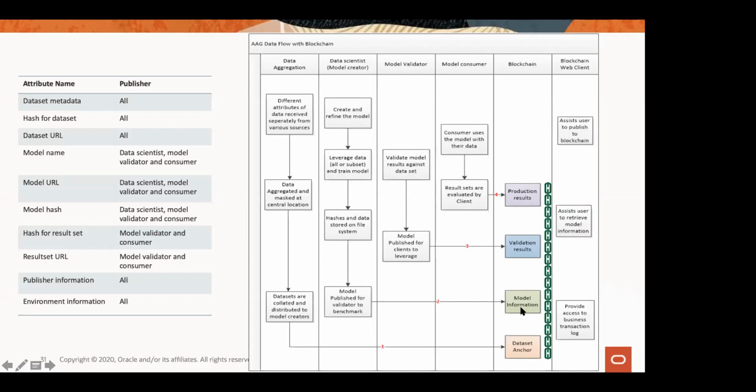And so all of that is now linkable on blockchain to show that it's consistent. And the provenance, right? Where did these results come from? Well, they came from this model that was validated with this data and trained on this data. And all of that is on chain. And that's done through a web client. Let me turn it over to Rajesh to actually go ahead and take us through a quick demo.